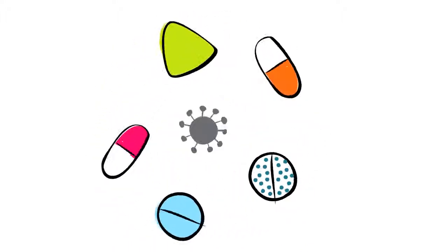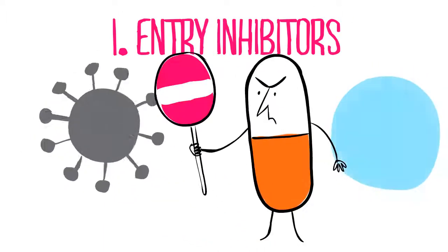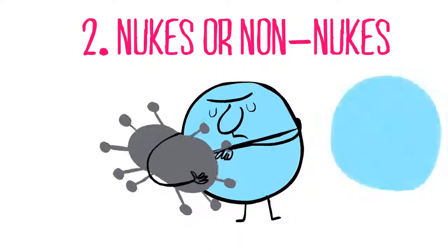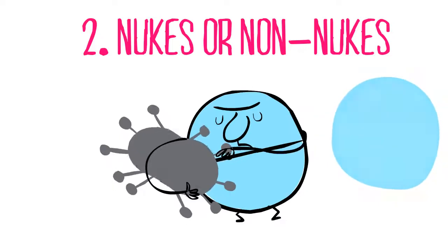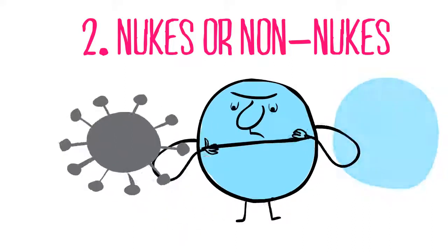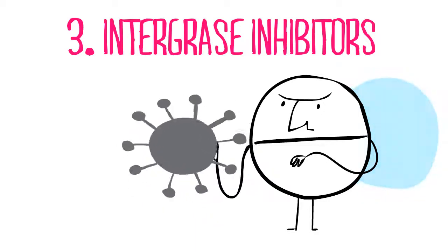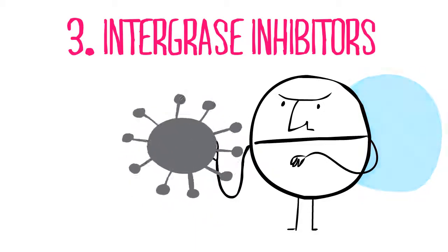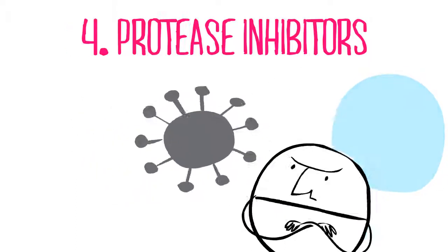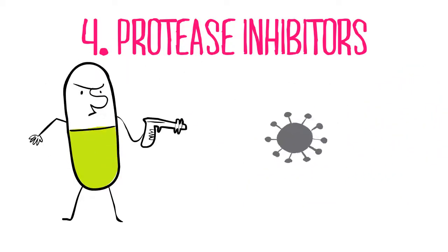All anti-HIV drugs try to prevent HIV from copying itself. The different types of drugs do this in 4 different ways. 1. Stop HIV from entering CD4 cell. These are called entry inhibitors. 2. Stop HIV from changing its structure when it prepares to copy. These are called nukes or non-nukes. 3. Stop HIV that is already in the CD4 cell from getting to the place in the cell where it can copy. These are called integrase inhibitors. 4. Stop HIV from copying. These are called protease inhibitors.